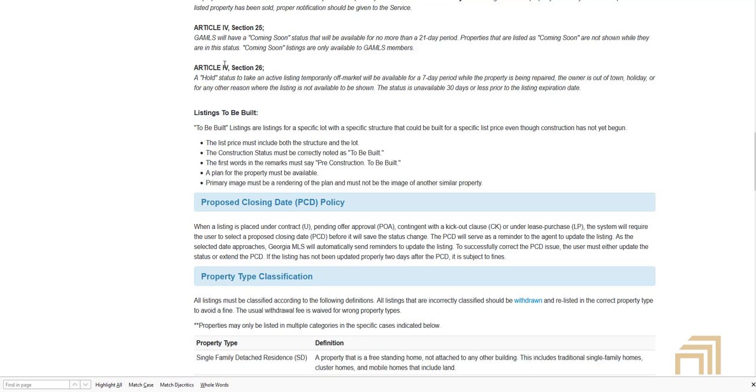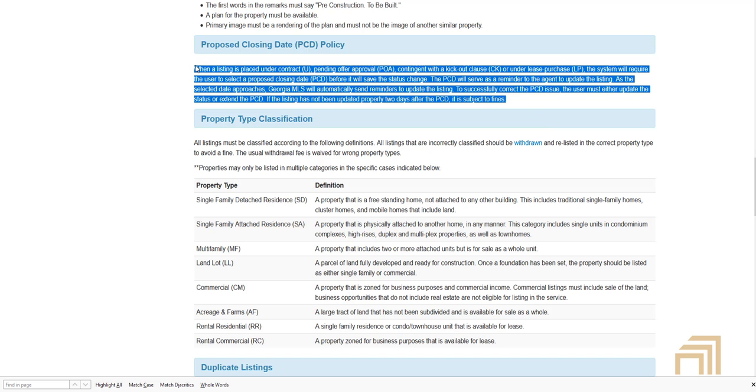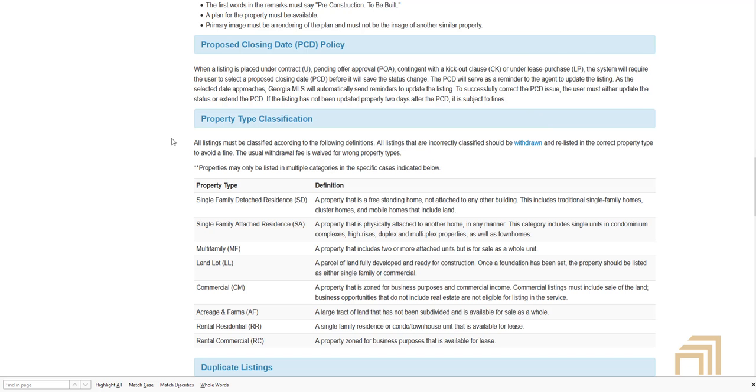That's projected closing date. And what I'm going to do here is just read this blurb for you really quickly just to break down what that PCD issue is. When a listing is placed under contract, so that's the status of pending offer approval, which is a POA, contingent with kickout or under lease purchase, the system will require the user to select a proposed closing date or a PCD before it will save that status change. The PCD will serve as a reminder to the agent to update the listing.